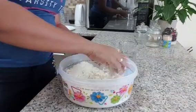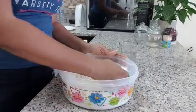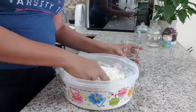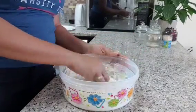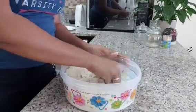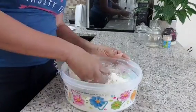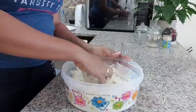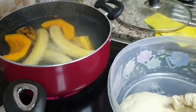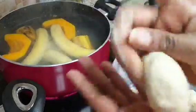Guys, you don't know how much it feels good. It's such a delight, guys, when you can get to eat something that you love from back in your home country. Guys, it's an awesome feeling. And so guys, it's now time to add my dumplings.